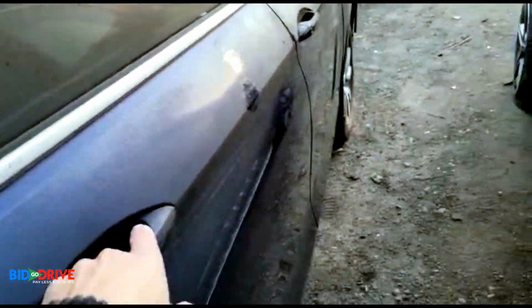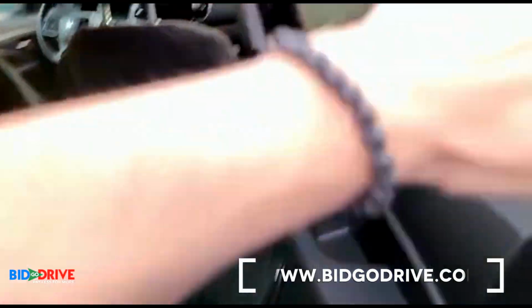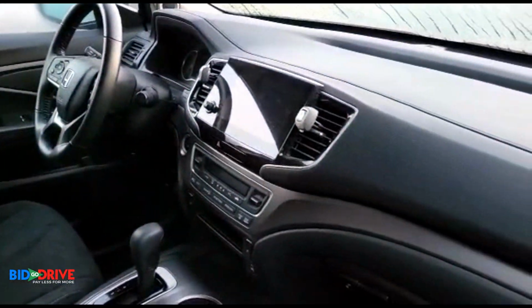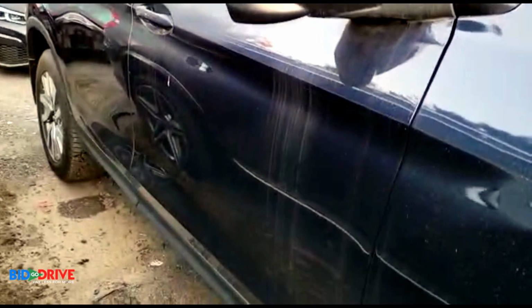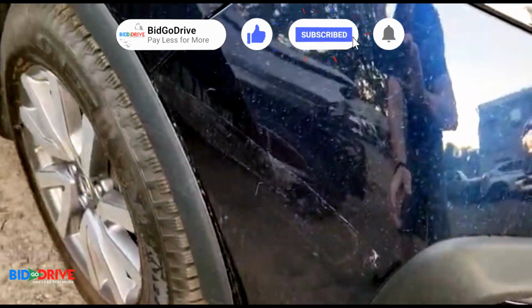Let's take a look inside. Interior is in excellent shape. It's got a little damage here, like a little rub mark, probably could be buffed out. Smoking's gotta be snapped in place.